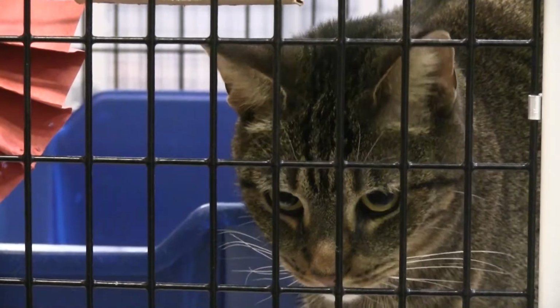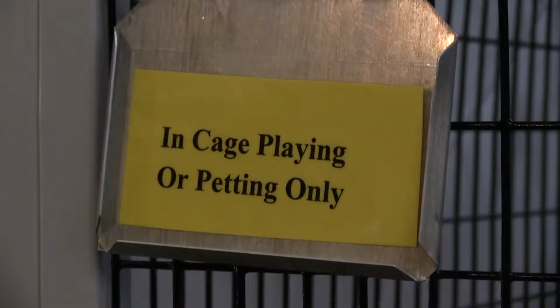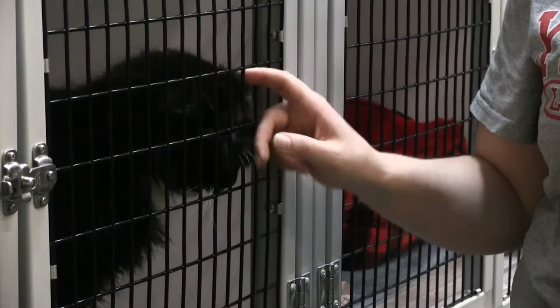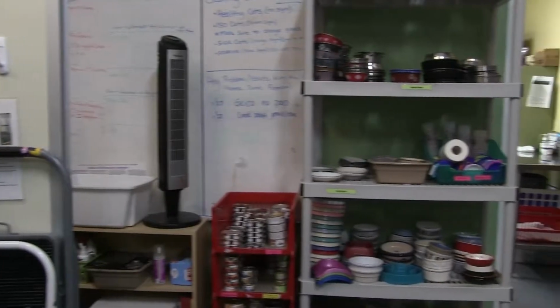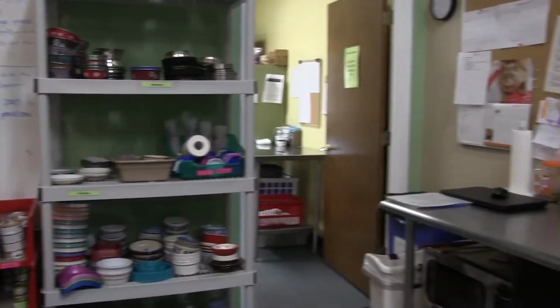There are 2 colors of cards at Safe Haven, green and yellow, for in-cage petting and playing. Volunteers help stressed cats graduate to green cards by quietly petting them and playing with them. Each morning and evening, our cat care technician feeds all the cats and medicates those requiring treatment.